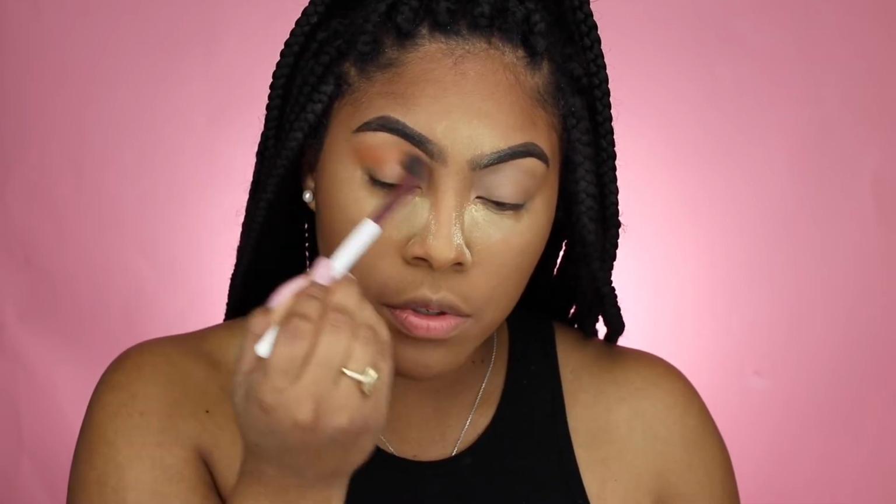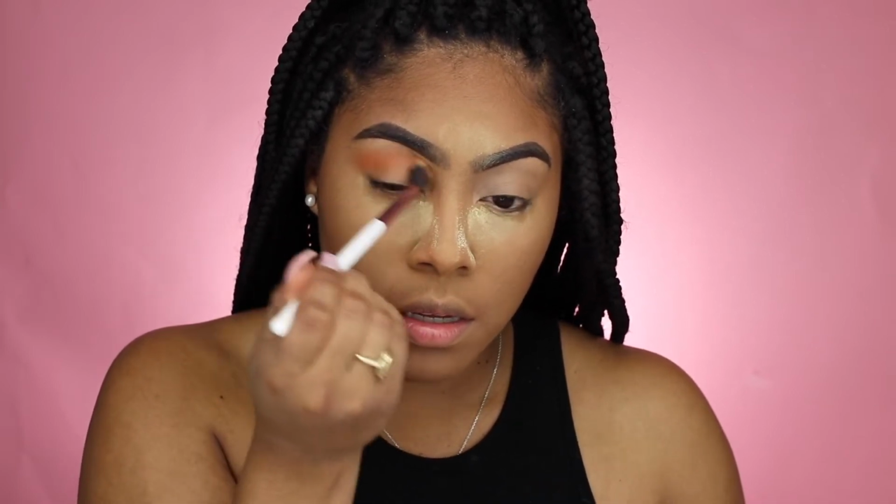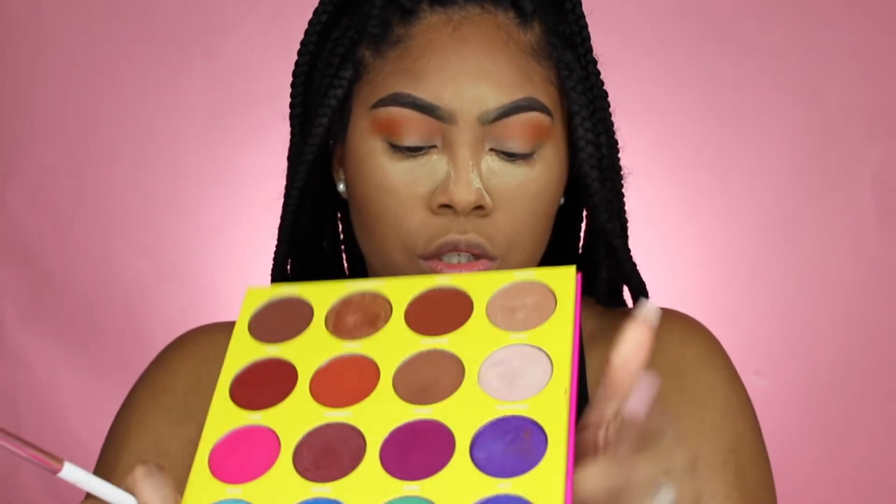So this look might end up being colorful, slash summery still, but my goal was to get it to be more fall. Transition from summer to like fall. I think I'm gonna take a little bit of a darker orange from the Masquerade palette, but let's see. I think I will take the color Zulu, which is right up here, and just kind of warm up that crease.